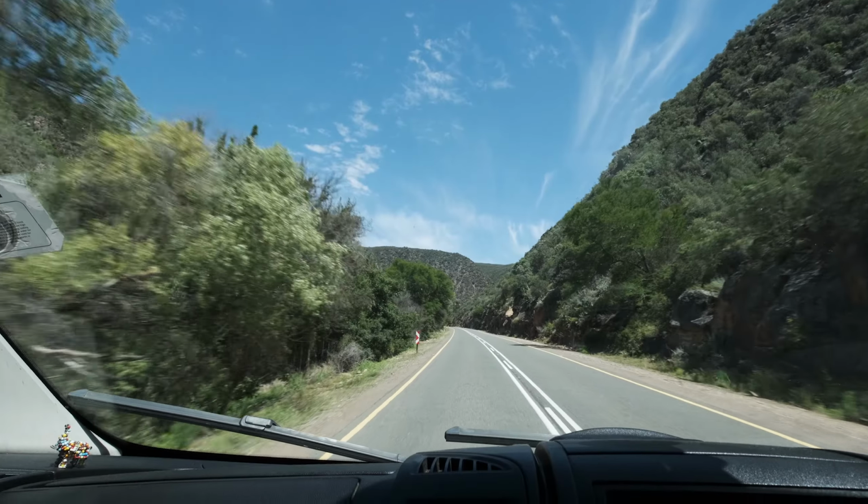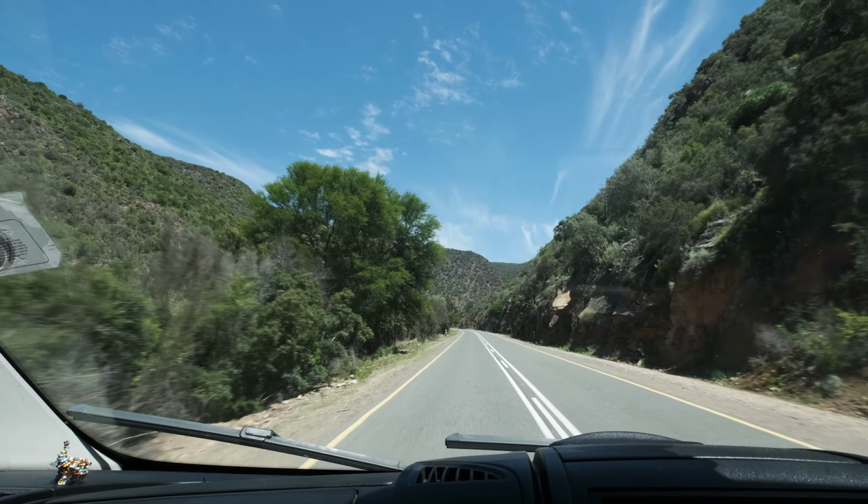Overlooking the Swartberg mountains, and we're going to be heading to Cango Caves right now, which is only a 30-minute drive from the camp, and then we're going to be heading on to the next camp, Swellendam, which is only a 2-hour drive from here. So see you guys there.